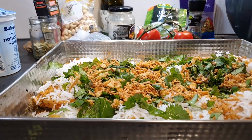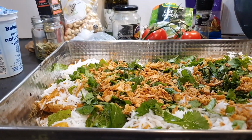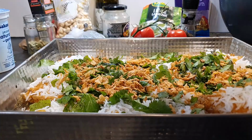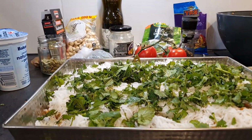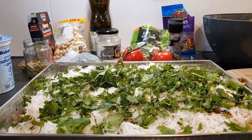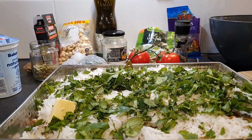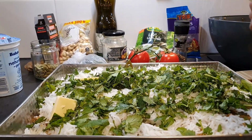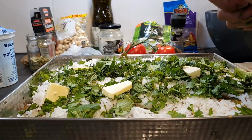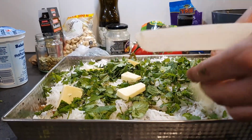So you can see we already have so much going on. There's fresh herbs, there's lemon juice, there's fried onions. So there's no way this can not taste good, basically. I'm going to cut some knobs of butter and just put that in. So this is, again, sort of a Western touch to this dish. You could put ghee, of course, if you have it. But I find that the butter gives a really nice flavor and helps the dish become even more beautiful.